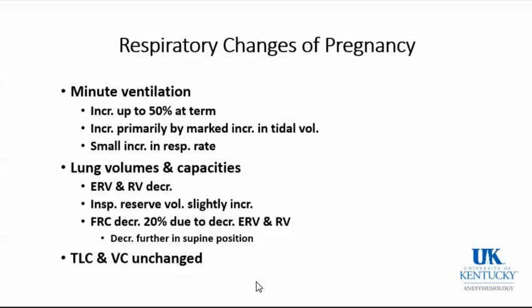In terms of your lung volumes and capacities, you will expect to see decreases in your expiratory reserve volume and your residual volumes. You'll see a slight increase in your inspiratory reserve volume. One of the most important things to understand is that due to those decreases in ERV and RV, you will see a decrease in your functional residual capacity of about 20%. And this is in an upright pregnant woman. When you lie her down supine, you will see further decreases in FRC. And if she is morbidly obese, you will see even further decreases in FRC. Your total lung capacity, though, and your vital capacity are unchanged in pregnancy.